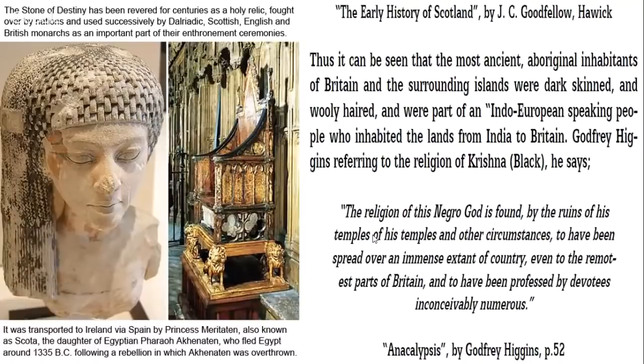He says, the religion of the Negro god is found, by the ruins of his temples and other circumstances, to have been spread all over an immense extent of the country, even to the remotest parts of Britain, and to have been professed by devotees inconceivably numerous. This is Anacalypsis from Godfrey Higgins, page 52. So is this true about these Aboriginal inhabitants of Britain and the surrounding islands, hence meaning Scotland and Ireland?